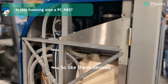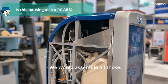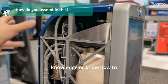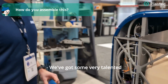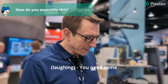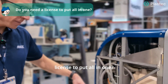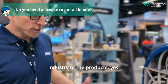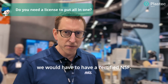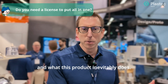So like these devices and the pumps and the tubes, you assemble those? We would assemble all of those. How do you assemble? I thought you didn't have the know-how to assemble such a part like this. We've got some very talented manufacturing engineers who have a lot of experience. And you need some license to put it all in one? Depending on the industry of the product, yes. It could be UL as an example. We have to have a certified NSF. Wow. It just depends what our end customer requires and what this product inevitably does.